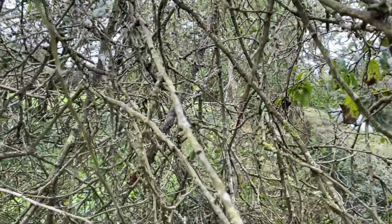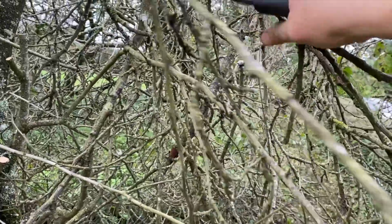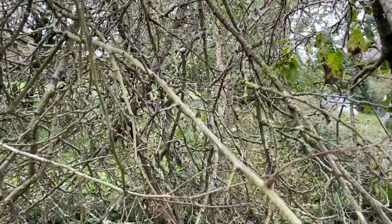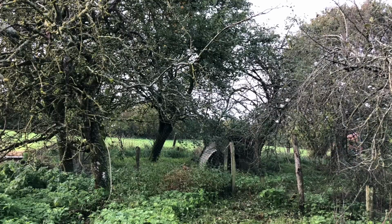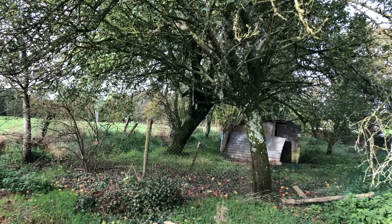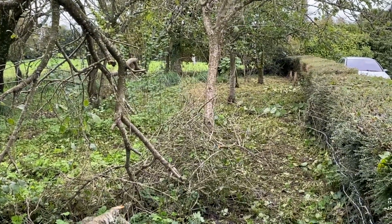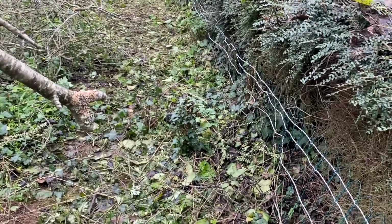Just like in Sleeping Beauty, I'm slowly slaying this growth to bring this apple tree really back to life. This is the orchard, and the property line is here. We were able to get this hedge cleared in order to put up a privacy fence here.